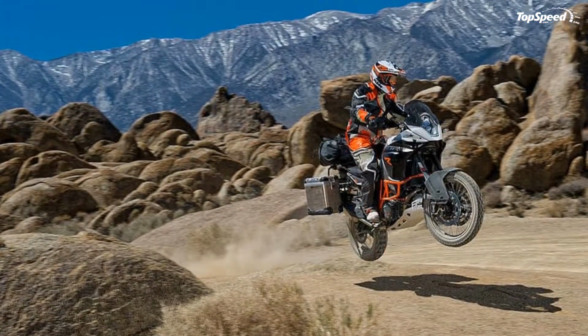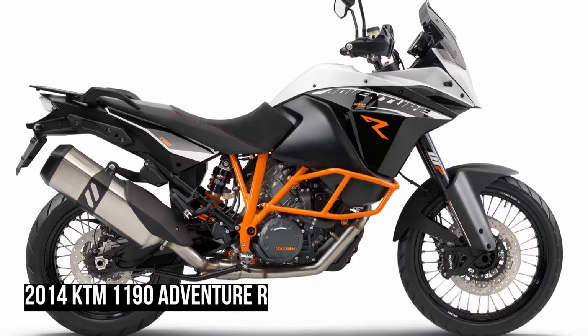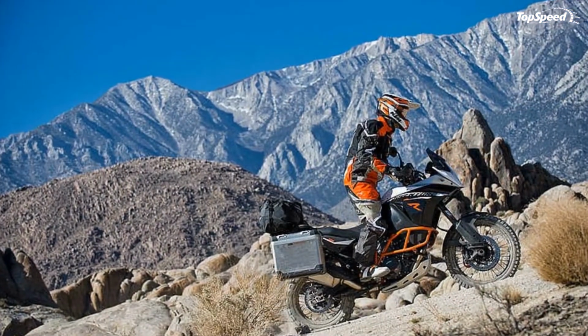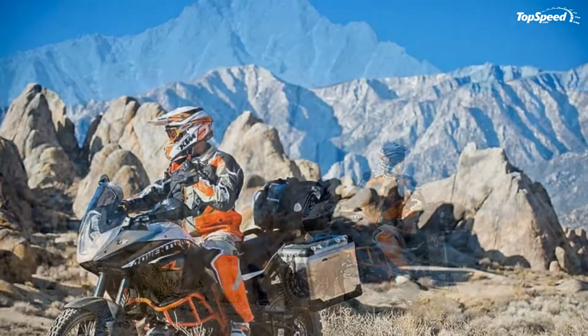DLC coating. DLC, diamond-like carbon, stands for an extremely hard, durable and tribologically, i.e. in terms of sliding behavior, particularly well-suited coating, that KTM uses in many engine parts, cam followers, piston pins, etc.